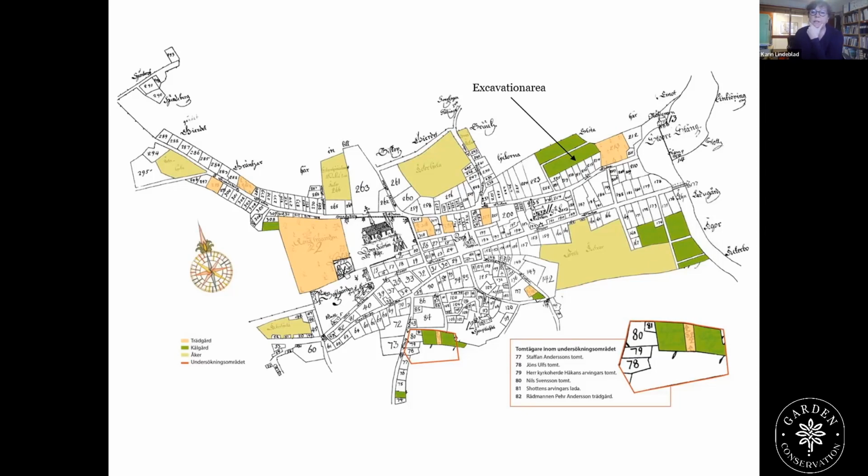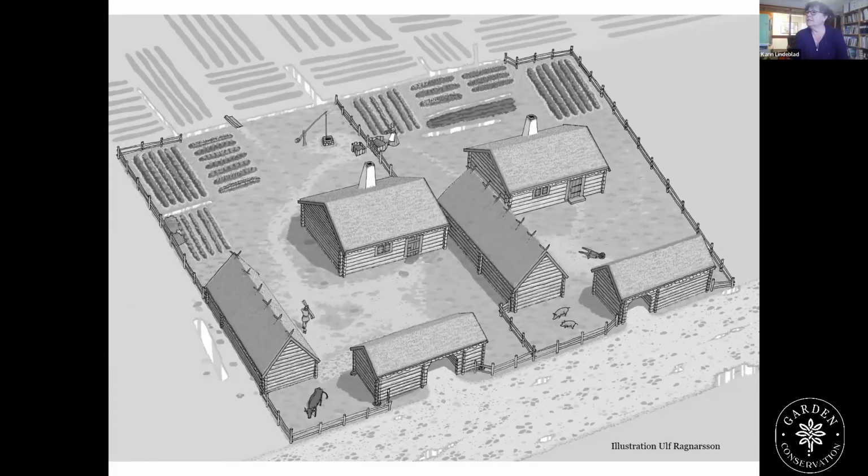At the top, I have written excavation area, and we'll have a look at two town yards from the 1600s, a reconstruction of them. This is a typical medieval and early modern town yard in Sweden. In the middle of the plot is the dwelling house, in front you have the main road, and you have economy buildings ahead of the dwelling buildings. The gardens in the town yards are always at the very back of the town plot, and they might be as much as one third of it. The people living in the towns used their plots for kitchen gardens.